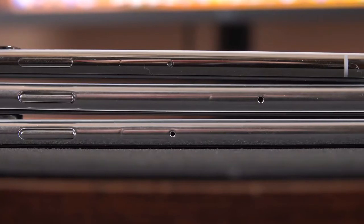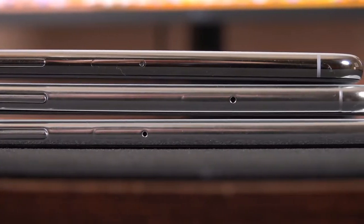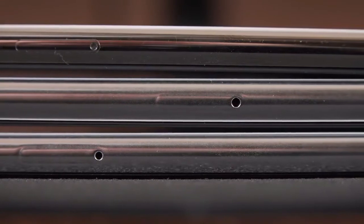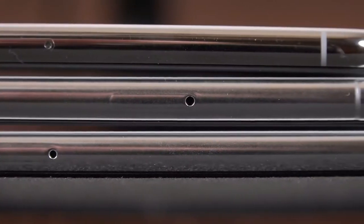There's one other difference here, and that's the location of the SIM tray. Now, this might have something to do with the fact that this will likely get a dual SIM in other markets. So it's positioned farther down than it is on the iPhone 10 and 10 Plus. So that might give you some idea of how different the phone might be internally.